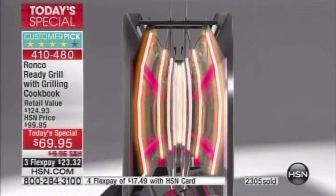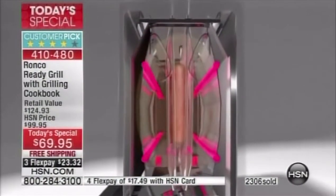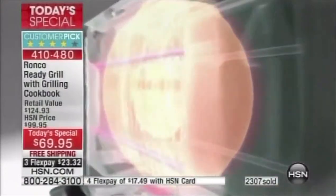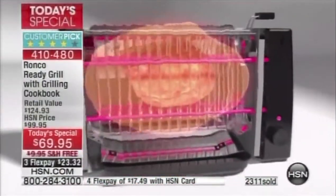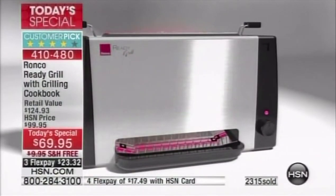Now, Adam, this is important. They do not touch the food. That means it doesn't break the moisture barrier. Your steaks aren't going to shrivel. Your chicken isn't going to dry out. You create that infrared cooking environment around the food, that envelope, if you will.